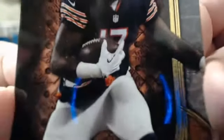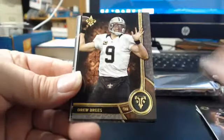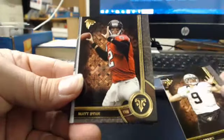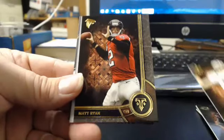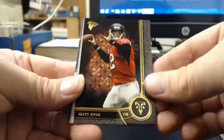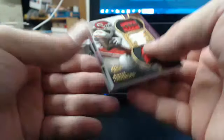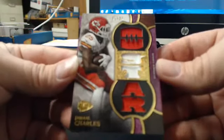Okay, come on, focus. There we go. Alshon Jeffrey going to the Bears. And Drew Brees for the finest. Or Drew Brees for the finest. I'm sitting here looking at the message talking about finest. Drew Brees for the Saints. Matt Ryan for the Atlanta Falcons. And then our hits. 1 out of 27. So first card, Jamaal Charles. That one's going to the Kansas City Chiefs.